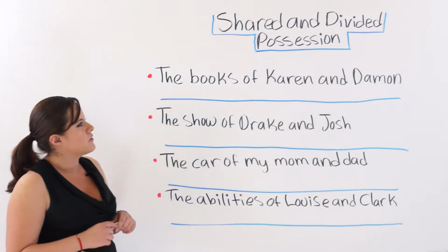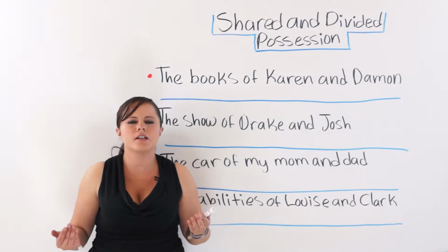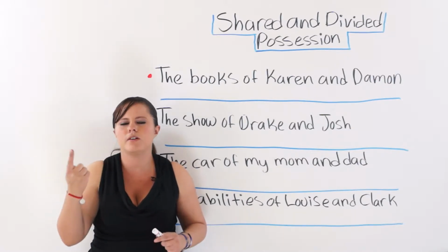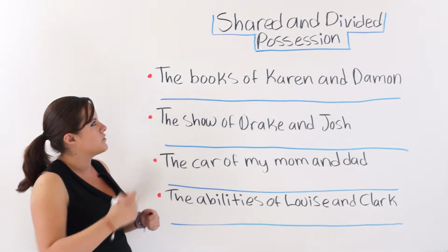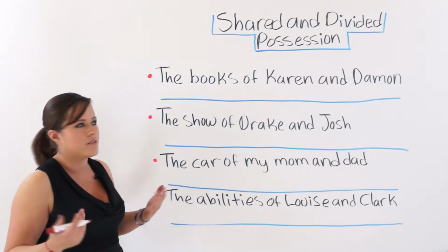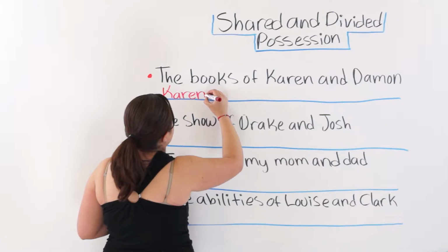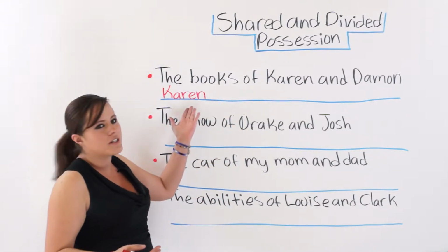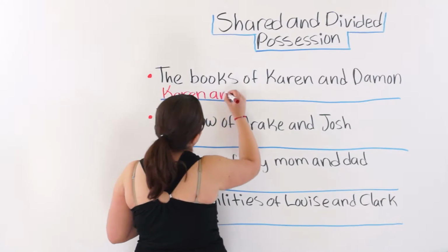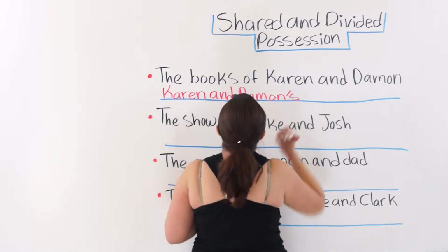The first one says the books of Karen and Damon. The books of Karen and Damon. So let's say that Karen and Damon share a pile of books. So all of those books belong to both Karen and Damon. So we are talking about shared possession. So the first thing to do here to change it into the possessive form is to write the first noun, Karen. Since we already know that it is shared possession, there is no need to change this into the possessive form. So Karen and Damon's books.